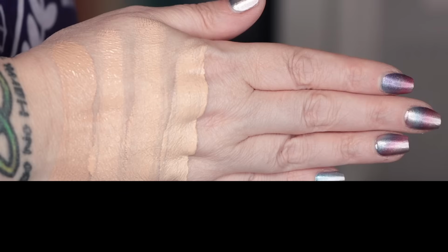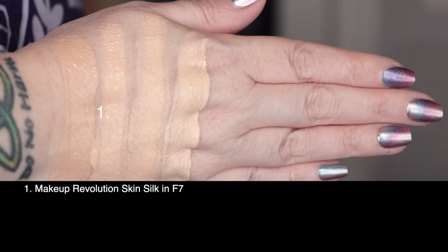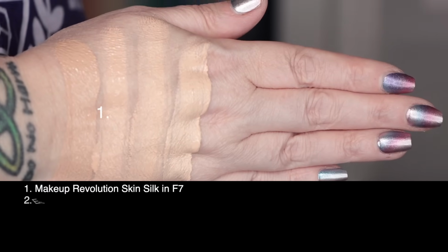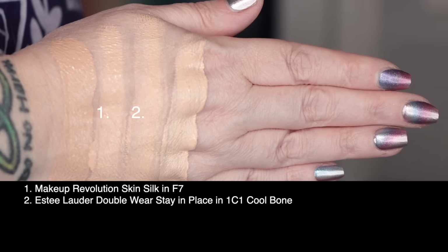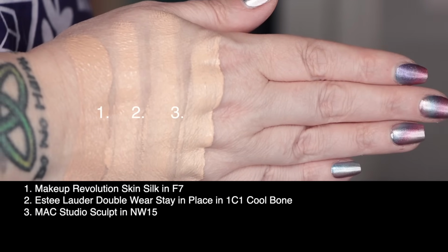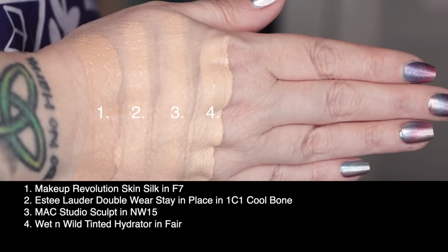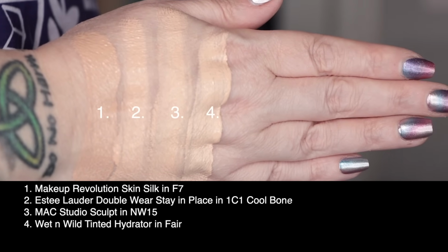Swatch time. First up is today's foundation from Makeup Revolution, the Skin Silk Foundation in shade F7. Second, I've got from Estee Lauder, the Double Wear Stay in Place in 1C1 Cool Bone. Third up is MAC Studio Sculpt in NW15. And last, I've got from Wet n Wild, the Tinted Hydrator in Fair.